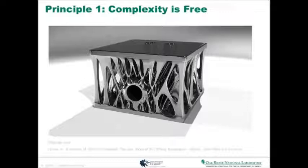So I have access with additive to every layer of the part. So if you can imagine, this is a crazy looking part, right? If you can imagine this sliced into layers, each one of those layers is just a few dots or a few ovals. It gets really, really simplified when you slice it into layers. And so the machine doesn't really care what shape I give it for the most part. So with additive, complexity is free.